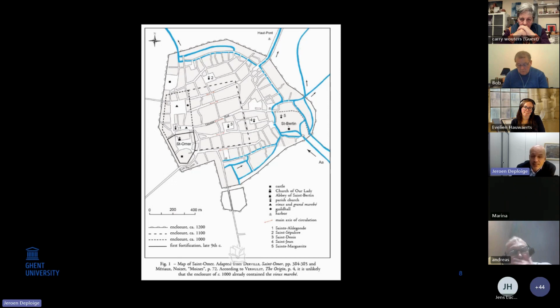I don't know if you can see my mouse here on the map. Now, on a sandy hill, less than a kilometer to the west, Audomar had also founded another church dedicated to Our Lady, which became the burial place of his own relics. And it was here that the chapter of Our Lady was going to develop into an institution for secular canons, of which Lambert, as we have seen, was a member.